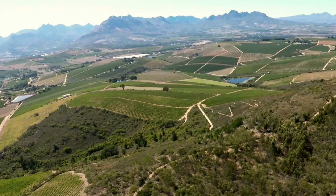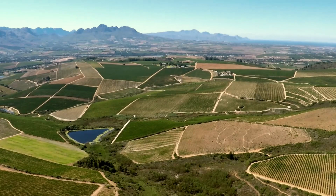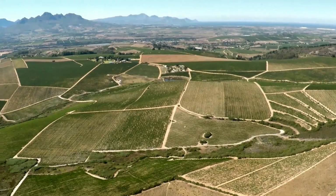As we head south again and cross the Bottelary Hills, in our 12 o'clock is the Stellenbosch airfield. Now you need to be aware of the fact that there's aircraft flying in this airspace that could be either on Cape Town Tower's frequency, TIBA frequency, or the Stellenbosch frequency.